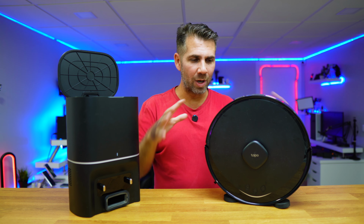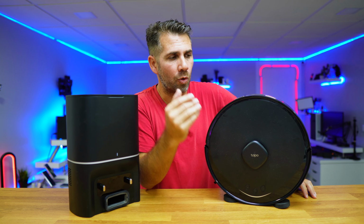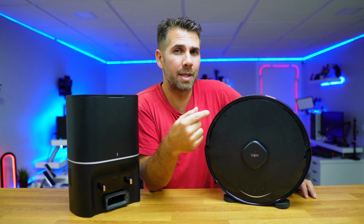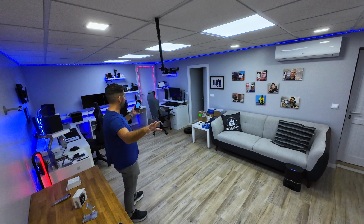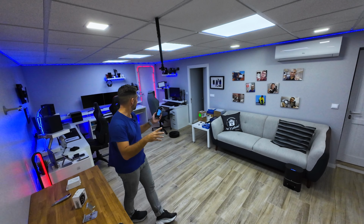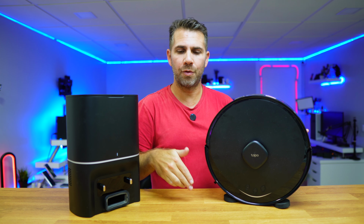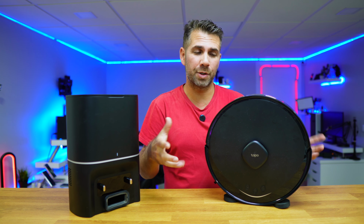Mapping is really fast on this unit, and this was actually the first time that happened on one of the units that I test here. It has IMU and LiDAR for mapping, and what it does is that it will get out of the dock and then go around here for less than 2 minutes. It will check the walls and bam, that is it. The map is done.